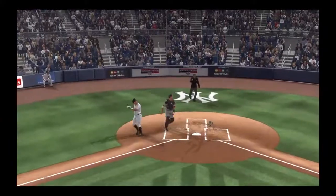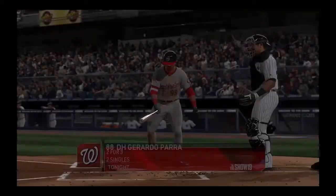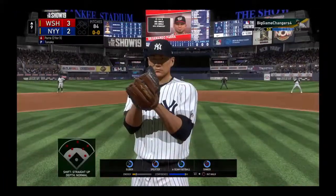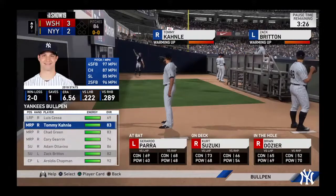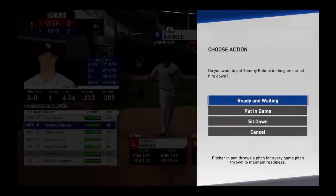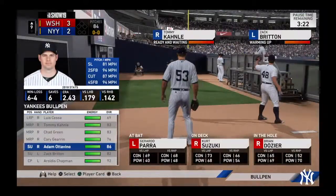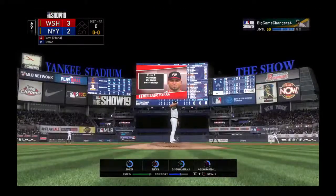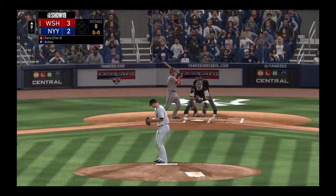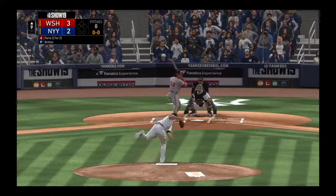And he'll get under it to put it away in foul territory. Striding forward now is the DH, Gerardo Parra. He'll try and lead things off here in inning number 9. Gerardo Parra. Zach Britton enters from the pen to start the 9th inning as he'll try to keep the score right where it is heading to the bottom of the 9th.